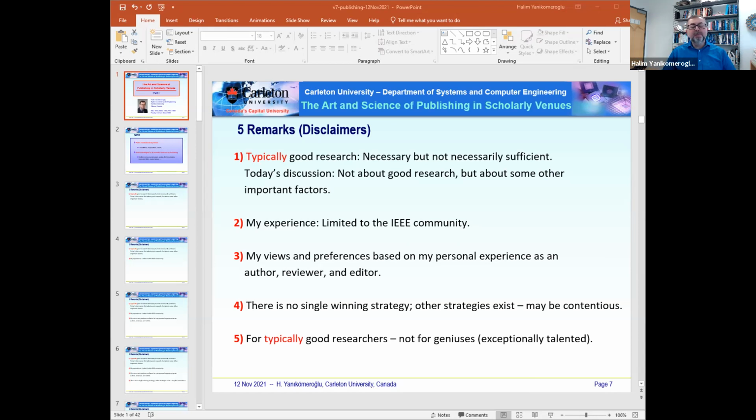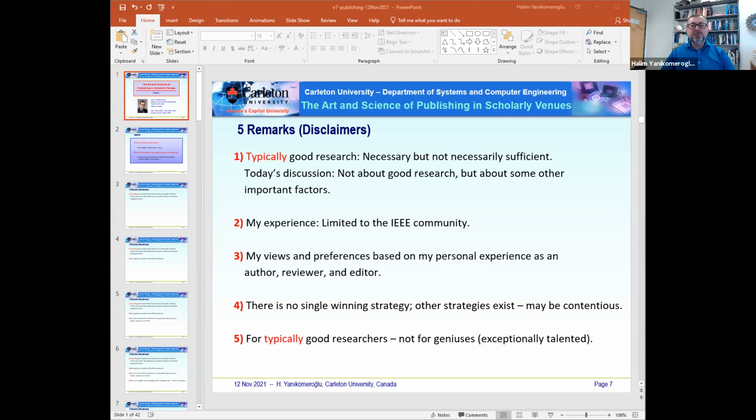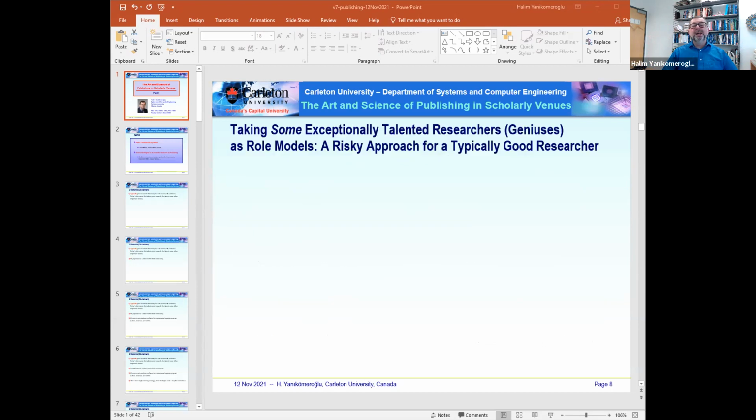Once again, this is quite an important disclaimer for the entire presentation. I have a typically good researcher in mind, a caring, someone who is trying to do a good job. But if anyone here is not in that category, if you are exceptionally talented, truly remarkable potential, a genius, once again, many of these things may not be relevant. So keep in mind, in the distribution of all researchers, if we have some sort of a probability distribution PDF of all researchers with respect to some KPI, key performance indicator, if anyone is in the 0.1 percentile, I'm not talking about that crowd.